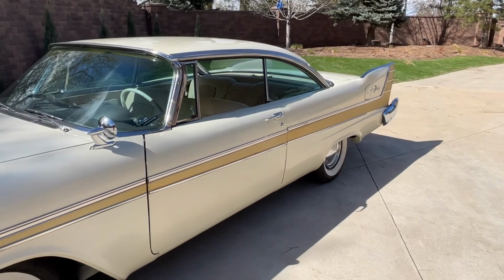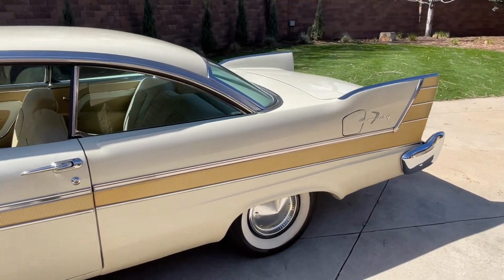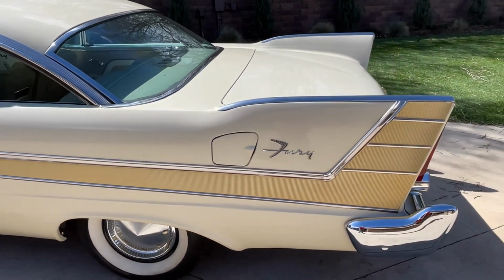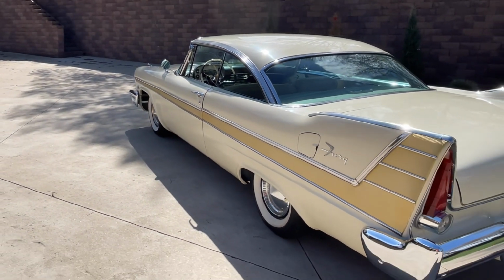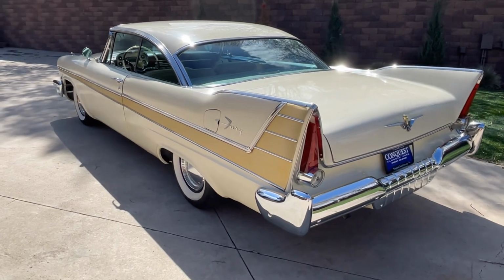You don't see very many of them today. This is one of only around 7,500 produced for the 1957 model year. And to my knowledge, on the Golden Fin registry, the club for these cars, there's less than 100 known to exist today. Just a really rare, special car.